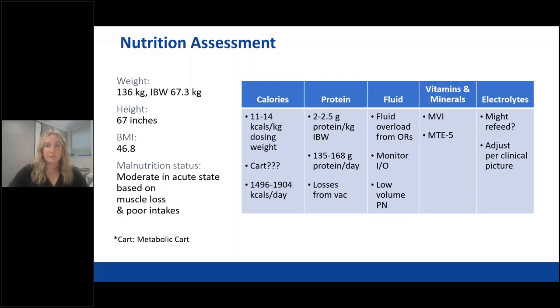So with a moderate malnutrition diagnosis, even though he's obese, we want to start parenteral support early to support his body. If a metabolic cart is available, it would be ideal, but in lieu of that, we would use the ASPEN guidelines of 11 to 14 calories per kilo. With this lower energy intake, we absolutely need to make sure we are feeding high protein and using 2 to 2.5 grams of protein per kilo ideal body weight. And also look at the output from his abdominal wound to match that with the higher protein.